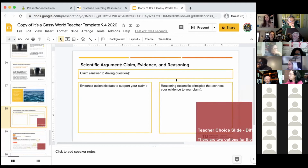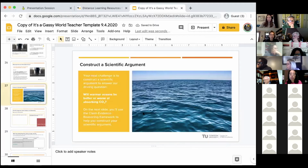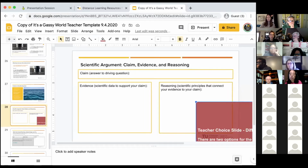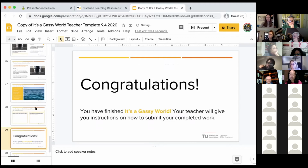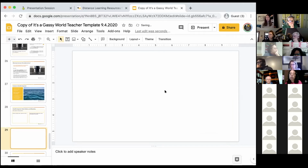If I want my students to do this one where they have to fill it in completely, I would just delete the second slide and then delete that red box. Whoops. So there I am. Delete the red box. Students would never know that other option existed. Again, if there's a piece of it that you don't like, if I don't like this KWL chart, don't think it's valuable to my students, I would just delete it. And I might even add in a new slide and put in my own activity. So again, this is up to you.